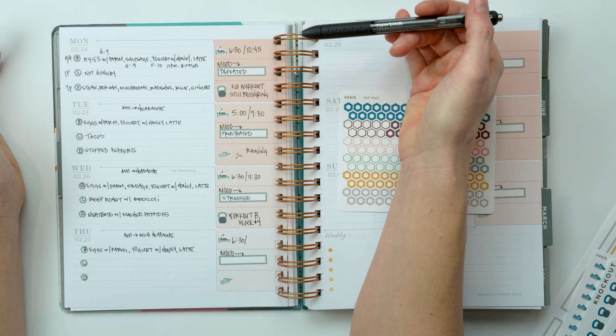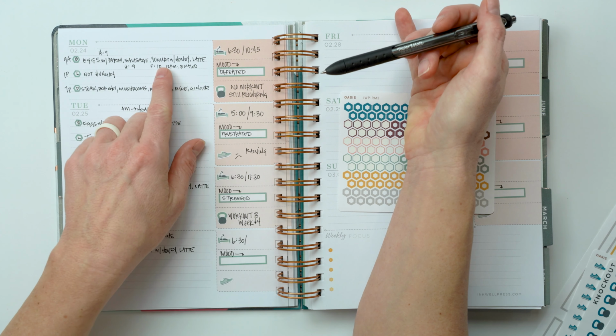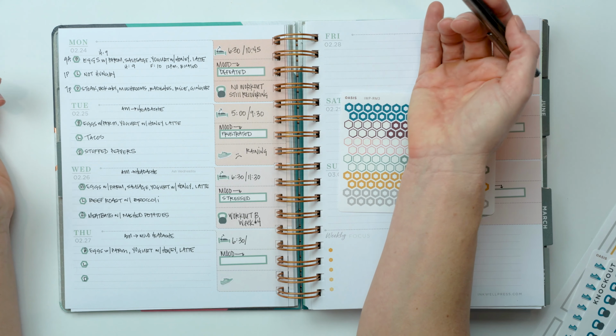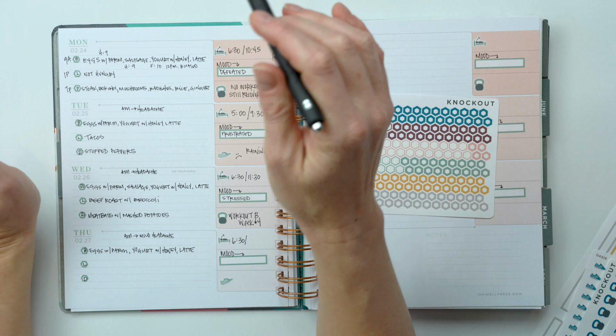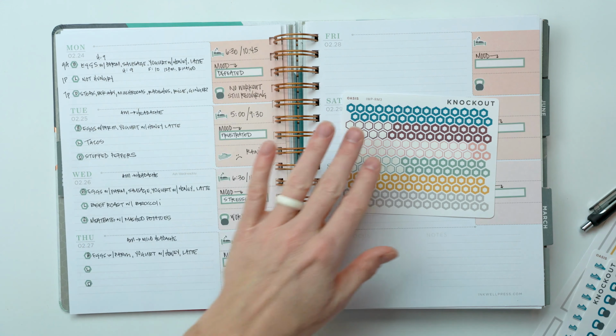You can obviously add different stickers in for this. Maybe you want to use some kind of sticker for each of these ones, or maybe you want to use a highlighter to indicate a reaction to a food, things like that. Now this looks a bit messy as I'm trying to brainstorm ideas on the go, but you get the idea. Okay, so then let's go back here to the sleep.